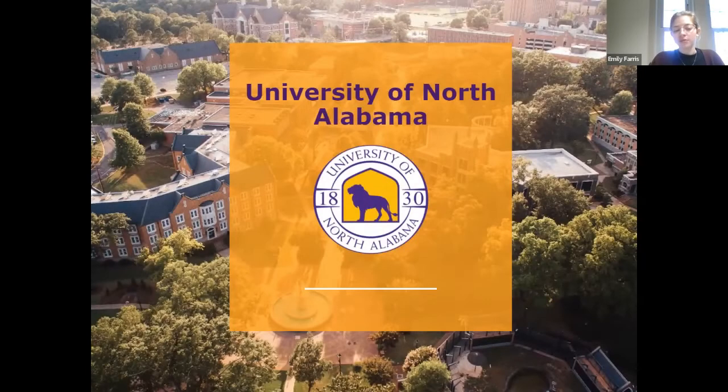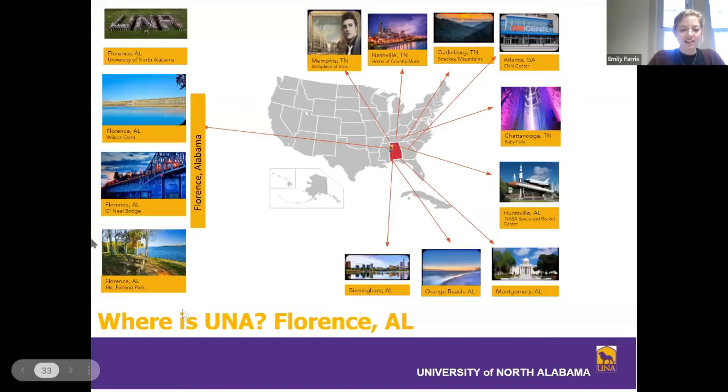But I also wanted to briefly go over University of North Alabama, which is where I work. It's a completely different part of the country than California, where Robert and Noreen are from and we were talking about earlier. So we can go ahead and go to the next slide. So, speaking of which, it's on another side of the country.